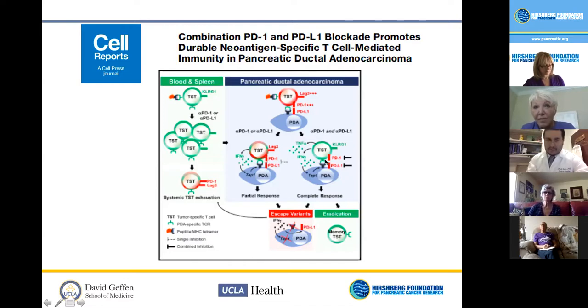This translates into response for most patients. Usually there's eradication of the tumor. Sometimes there are tumor cells that still escape, but the idea is that this combination of two immunotherapy drugs is helping reactivate the immune system, whereas only one immunotherapy drug doesn't reactivate it well enough.